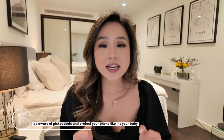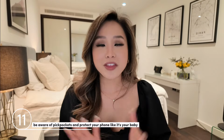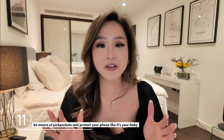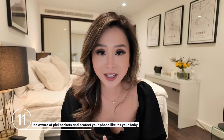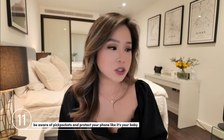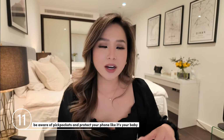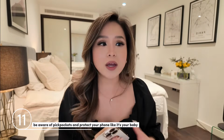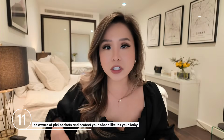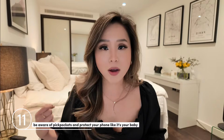Next, pickpocketing is a real issue, especially phone snatching. Within my first year of living in London, I've already had my phone stolen twice. That was not fun, and that was straight out of my pocket. So really make sure that you do not have your phone in your back pocket or in your purse when your purse is wide open, or in the pocket of your jacket, because that was how I got my phone stolen. I grabbed it right from the pocket of my jacket.